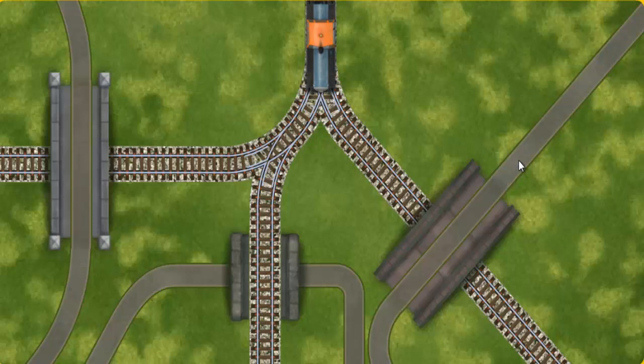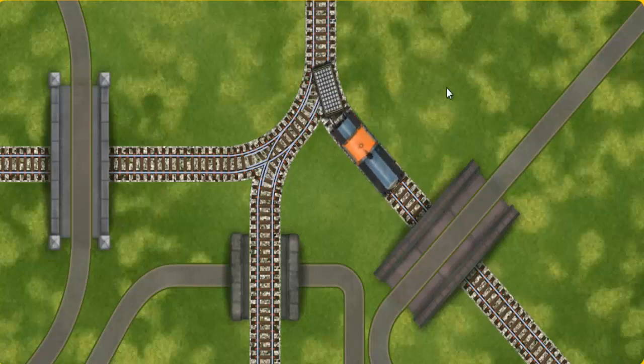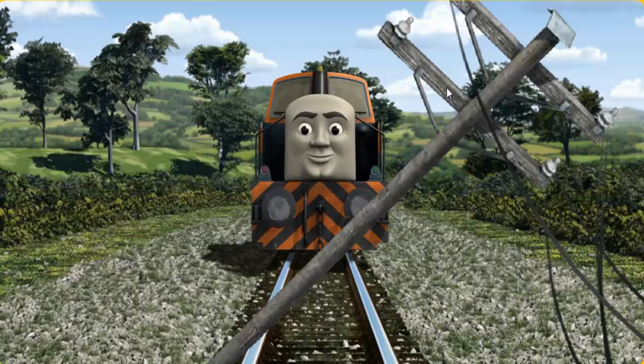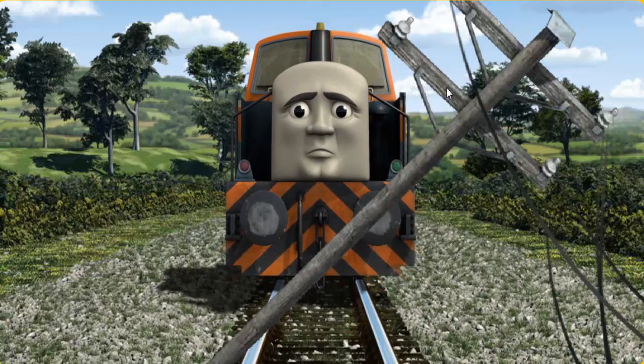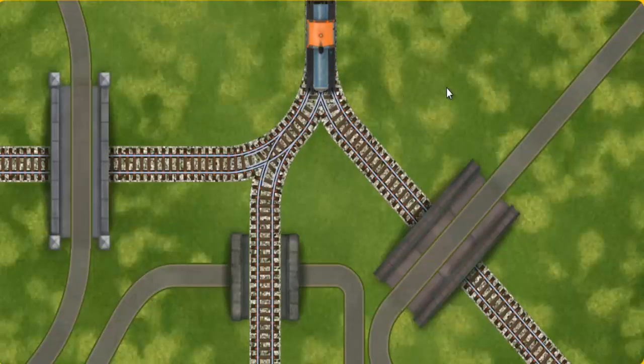Show Den the track that goes over the shortest bridge. Den was on the wrong track. He would have to go another way. Help Den find the track that goes over the shortest bridge.